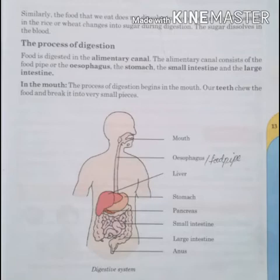So students, here we learn about the process of digestion. The food is digested in the alimentary canal. Now what is the alimentary canal? The alimentary canal begins from the mouth and reaches to the stomach. It consists of the esophagus. The esophagus is the food pipe in which the food is carried to the stomach, and then there is the stomach. The stomach, as you know, is the main organ of digestion, and then the food is carried to the small intestine, and then to the large intestine. And the process of digestion begins in the mouth. As we take food in our mouth, the teeth start chewing the food and break it into very small pieces. From here the digestion begins.